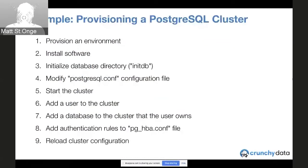You then need to install the software, so you install Postgres within that environment. You need to initialize your database directory, which is where Postgres stores its files. I like to call this an instance, and you run this with the initdb command. You'll probably need to modify your postgres.conf file that gets generated after you run initdb. You want to take advantage of the 128 gigs of RAM that you might have on your server, so you set the settings appropriately. Then you start the cluster.